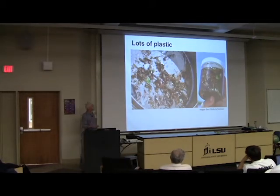This is a typical sample here. We've poured it out onto a screen. Here it is in a jar. There's a bottle cap, a fragment, a bead. There's just all kinds of little pieces of plastic in here. So then we have to pour them through a sieve, separate them into different size fractions, pick out the plastic.